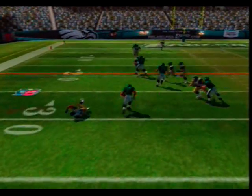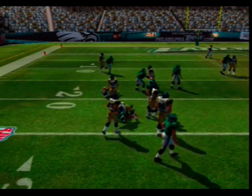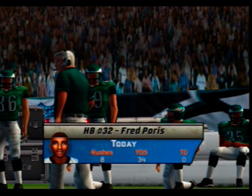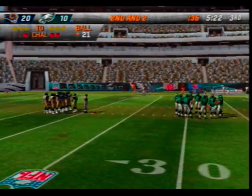Cross play to the left. Alexander is there on the stop at the 21. You can't have a good running attack without blocking. Blocking alone won't get you what you need. You got to have a back who can find the holes when they're there.